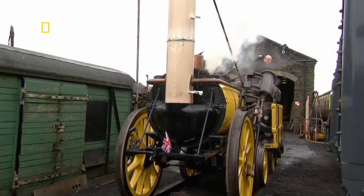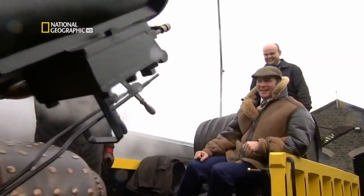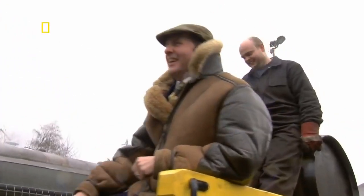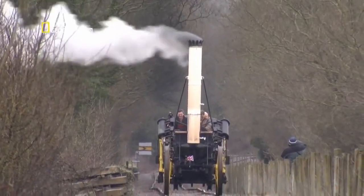After a year of painstaking engineering work, this replica has just been completed. Yes. And today, for the first time, she's going to be put through her paces.